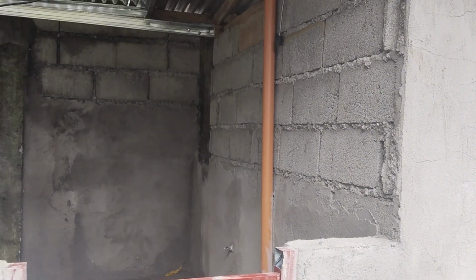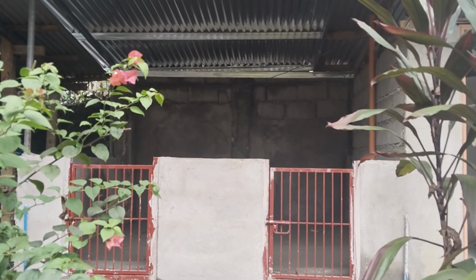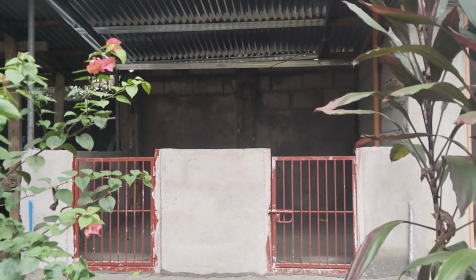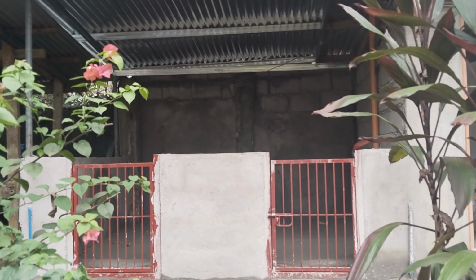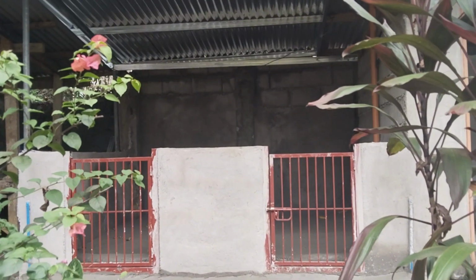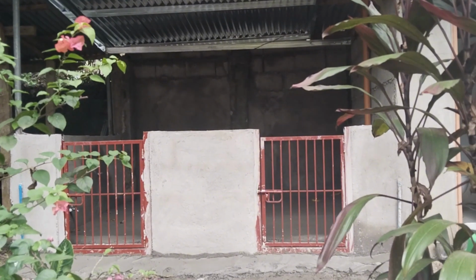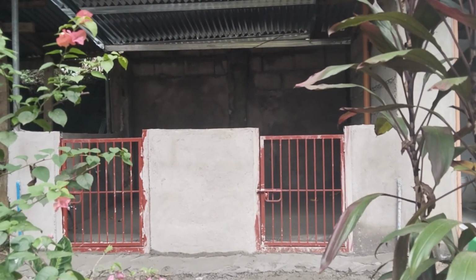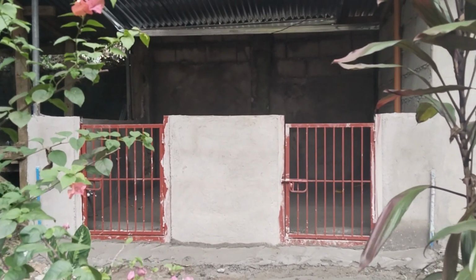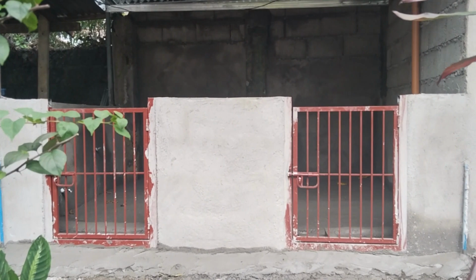Toilet here outside, and that is so. This is the final look of our Mommy Pig house, and I'm so very happy and very excited. If ever the Mommy Pig will be there, hopefully it will give us a lot of piglets. And let's move a little bit closer. There.